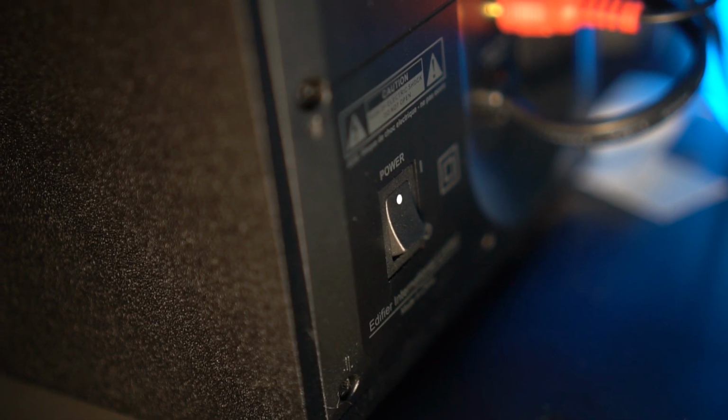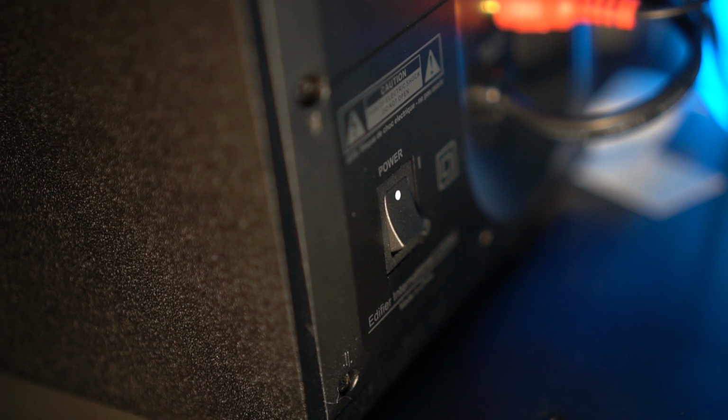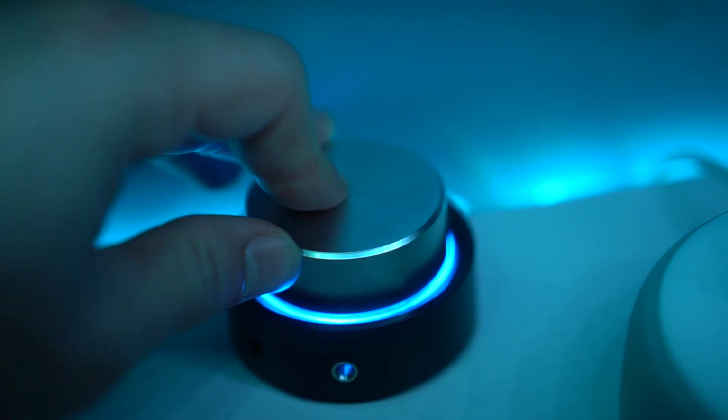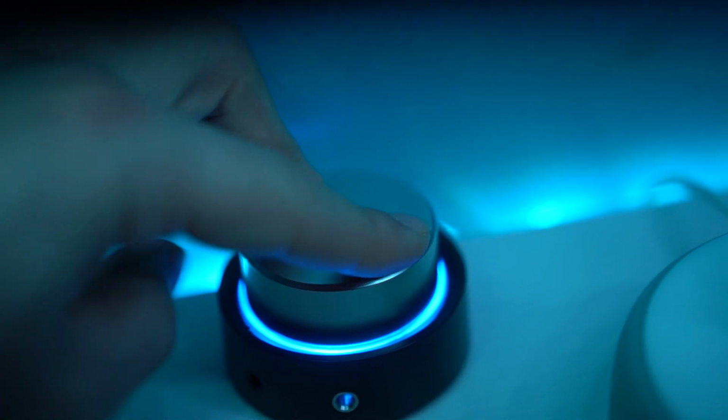And you have an on and off switch on the subwoofer, which I really enjoy, so that at night I can just flip these things off so that the blue glow in my room from the volume knob is not on. Now the next pro is the price.